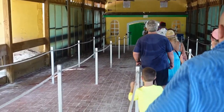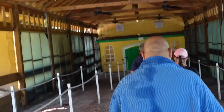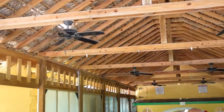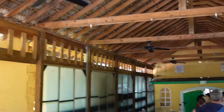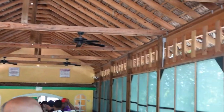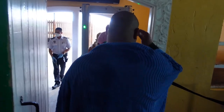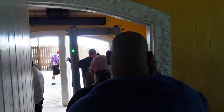The line to get back on the ship, the Conquest. We got fans and misters under here, you guys, when you come out here, so it's super hot. Just a little bit of mist. We gotta go through customs security to get back on the boat.